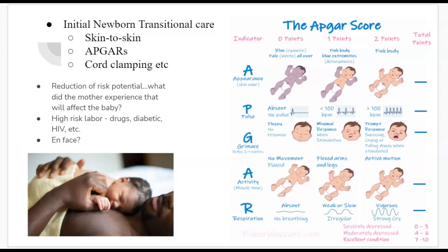All right, so talking about the initial newborn transitional care, APGARs is something that you just got to play with and practice. Please go back into your preparation materials that exist in the assignments for SoftChalk to make sure that you understand which is which, okay? You will be asked to calculate an APGAR score, okay?